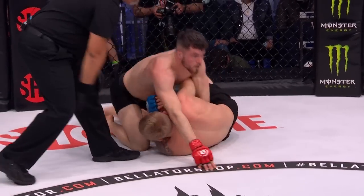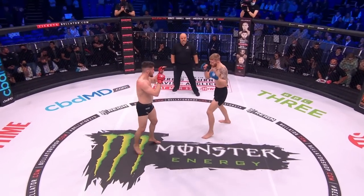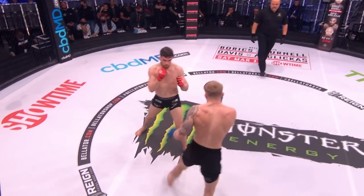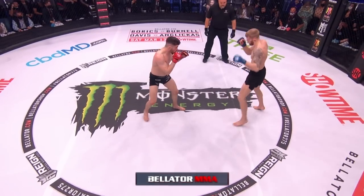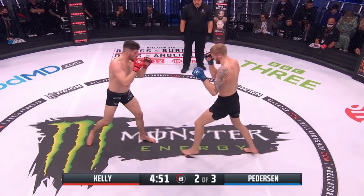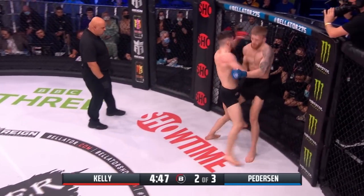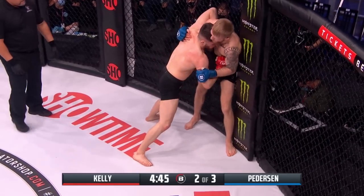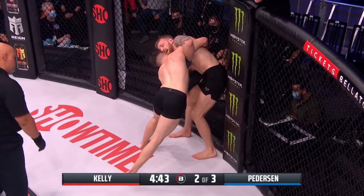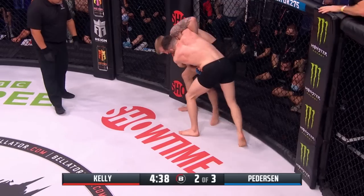Good opening from Kelly. Well, Kelly started that opening round by driving Pedersen back, by trying to land some of those powerful hooks. See if he tries to get into range and do likewise here. Yeah, beautiful right here. Set it up beautifully and then follows it. See, right here, Kelly should back himself out. This is the second time. Earlier in the first round, he did the same thing.